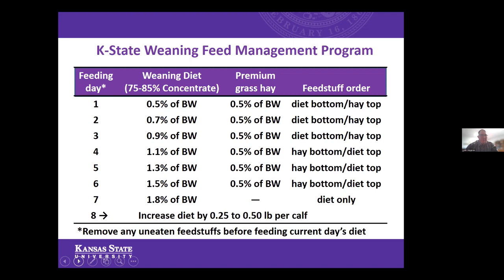So with this particular protocol, if we have a weaning diet or some sort of a starter diet that we're going to feed, typically that's going to be fairly high in concentrate. So we're going to deliver that at about a target rate of 0.5% of body weight. And then we also are going to provide those calves with 0.5% of their body weight of a really high quality grass hay, something that those calves are going to be fairly familiar with. And so we're hopefully going to use that to entice those calves to come to the bunk.